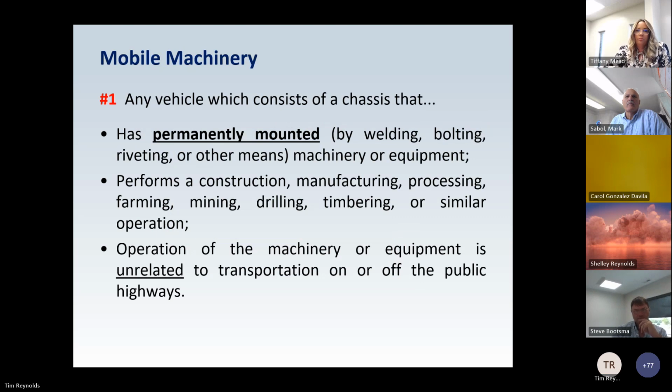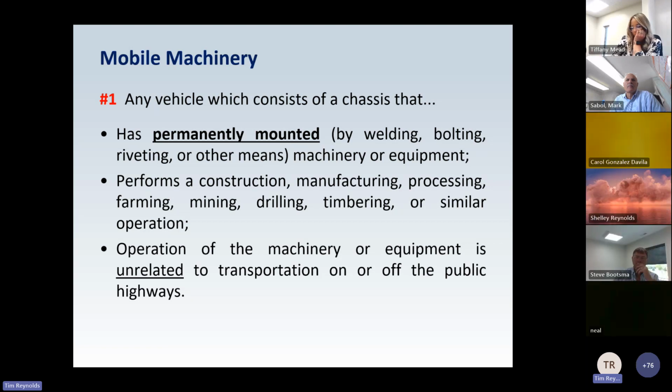So I talked about this a little bit earlier. What is mobile machinery? And this is the big area of 4053 that you've got to be careful of. There are really three things here. The first one is any vehicle which consists of a chassis that has permanently mounted equipment. It can be welded on, bolted on, riveted, however you want to put it on there.